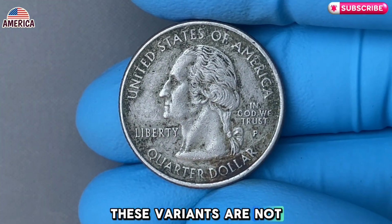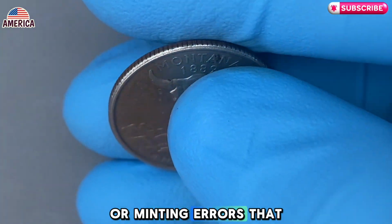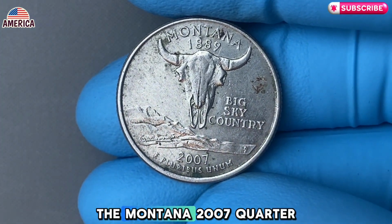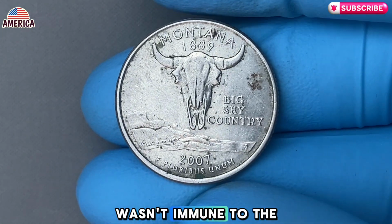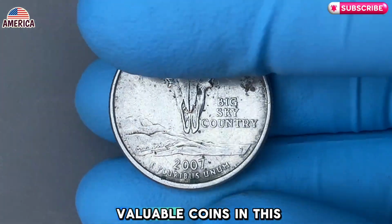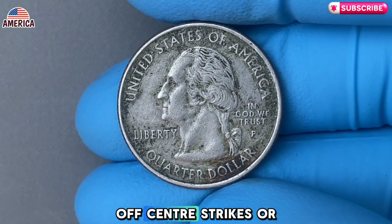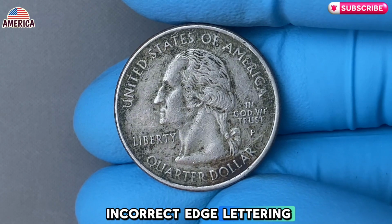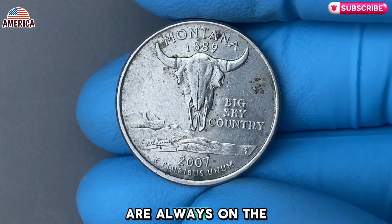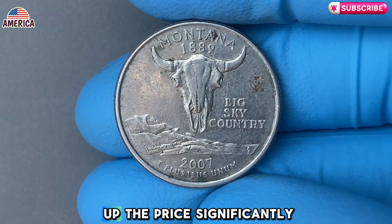These variants are not only harder to find, but some of them contain subtle design or minting errors that make them incredibly valuable. As with many other coins, the Montana 2007 quarter wasn't immune to the possibility of minting errors. Some of the most valuable coins in this series have minting mistakes, such as misprints, off-center strikes, or incorrect edge lettering. Coin collectors, known for their sharp eye for detail, are always on the lookout for coins like these because they're unique, and their rarity drives up the price significantly.